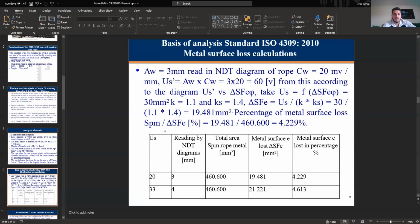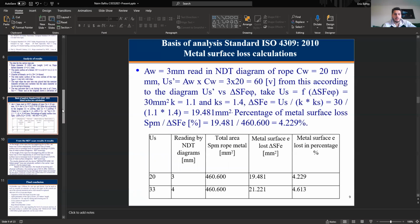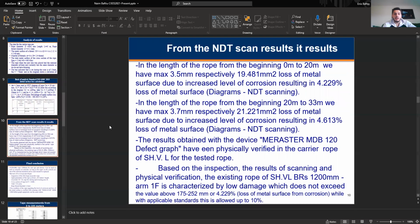There's some analysis that has been done by engineering in our company here. From the NDT scan results, in the length of rope from the beginning, 0 meter to 20 meter, we have a maximum of 3.5, respectively 19.481 millimeter squared. Loss of metal surface due to increased level of corrosion results in 4.2% loss of metal surface.